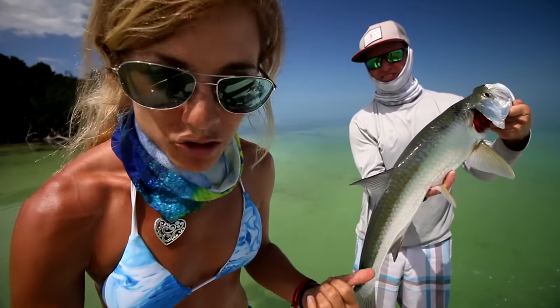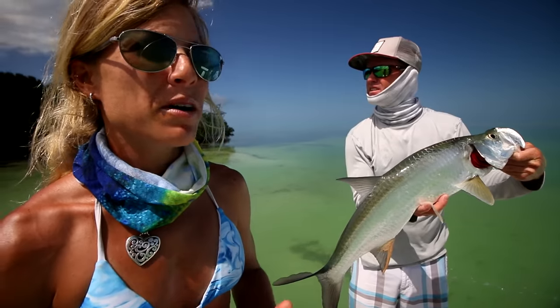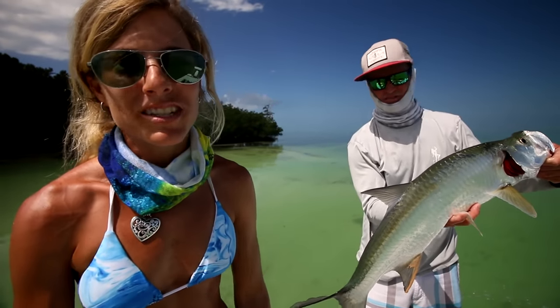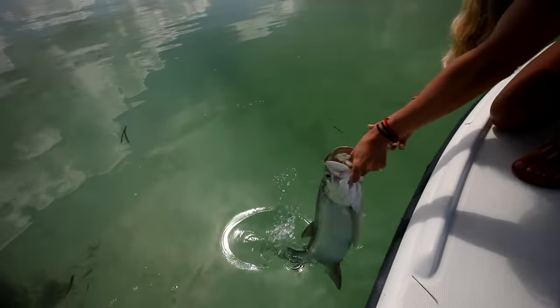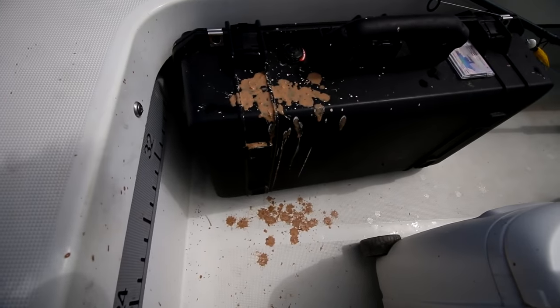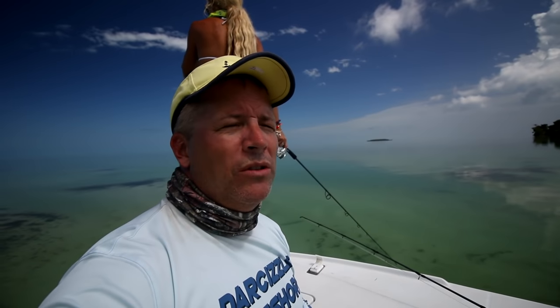Kevin just hooked a nice little juvenile tarpon, and I was trying to cast out there and get a double header on, but unfortunately the runners were just attacking my bait before the tarpon and snook could get to it. Awesome fish. Cute little fishy. He's ready. That's tarpon puke. Thanks, Kevin.